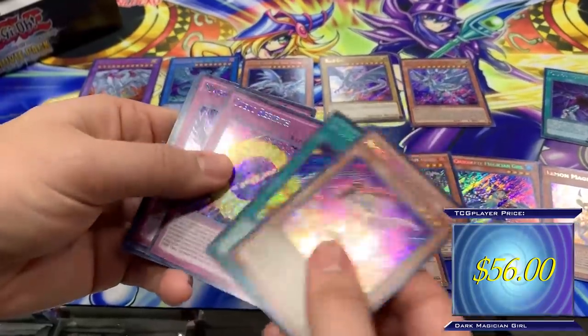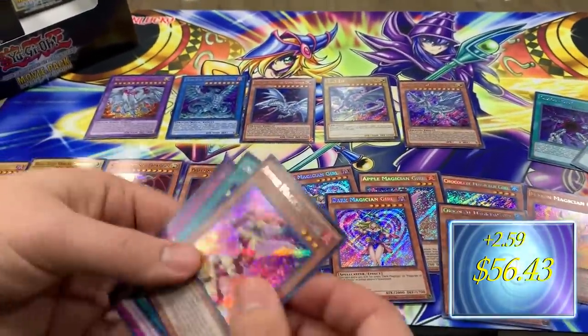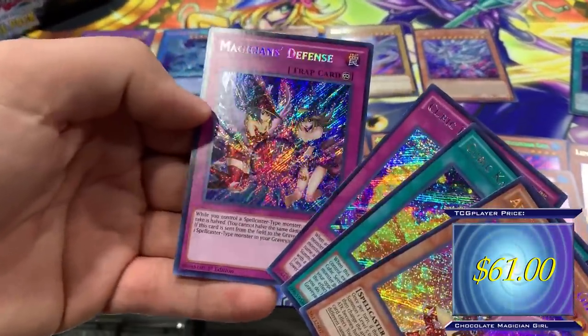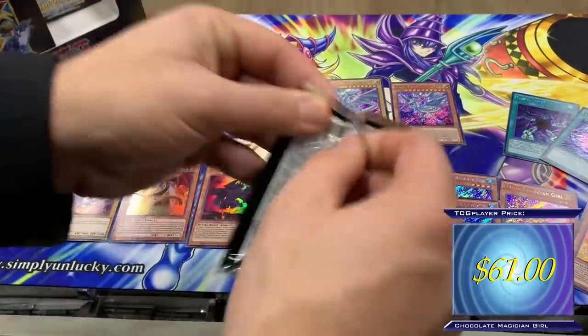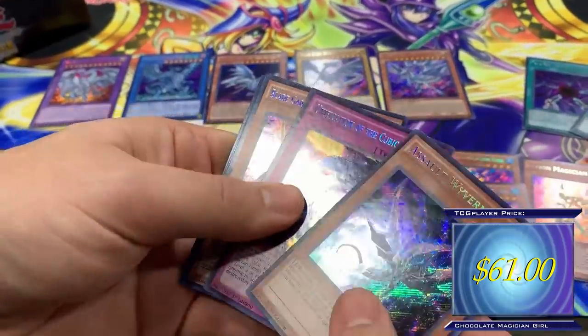Dark Magician Girl, Cubic Karma. She's a Dark Magician Girl again. Guys, she's really good. I like her. Magician's Defense. Man, we need to make some Magician Girl SimplyUnlucky products, you guys.